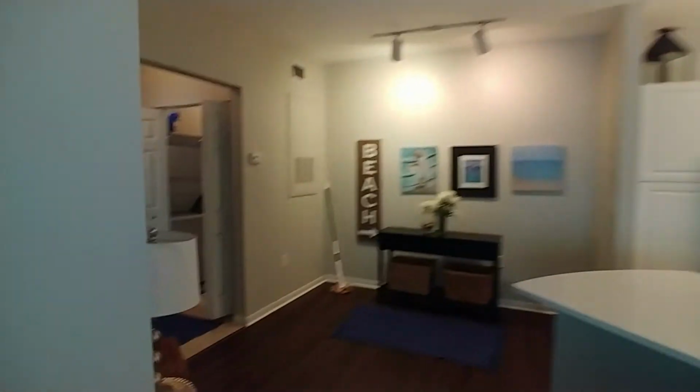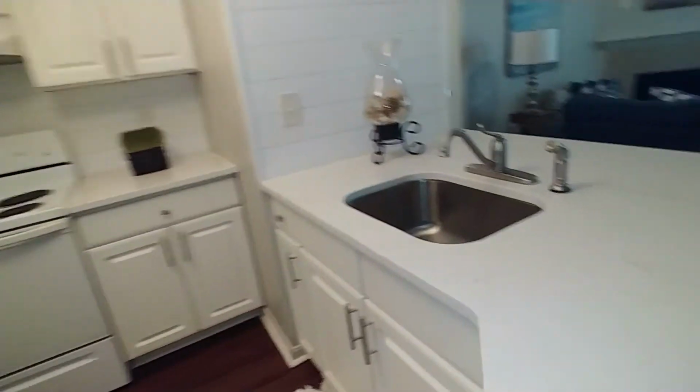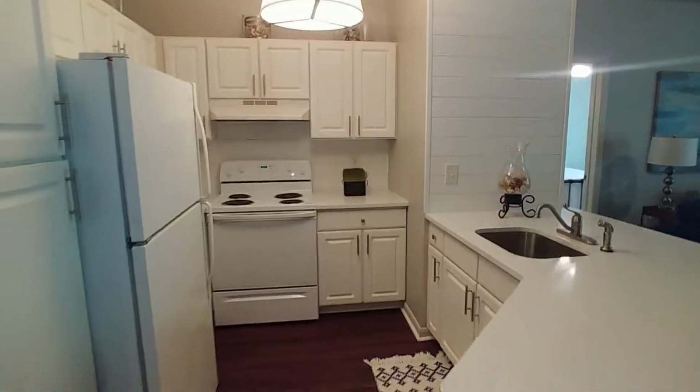And this just does a full loop, kind of where we came in, where we first looked at the utility closet. Beautiful counters, and our single sink, nice and deep. 4-burner electric stove, a range, microwave, coffee maker, refrigerator. All the things that you'll need to make a great start to your day.